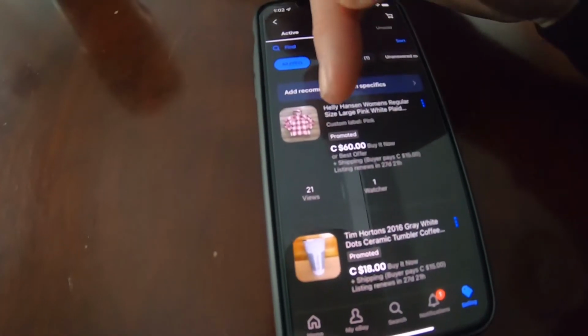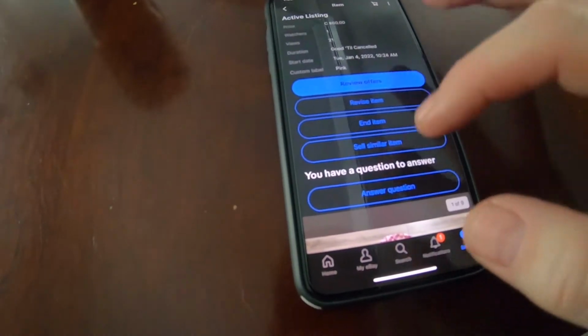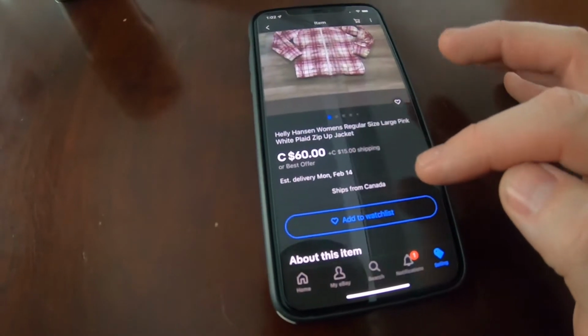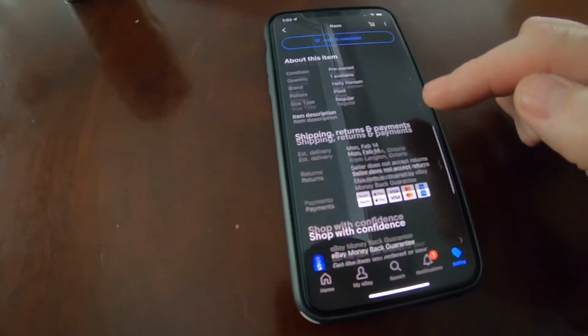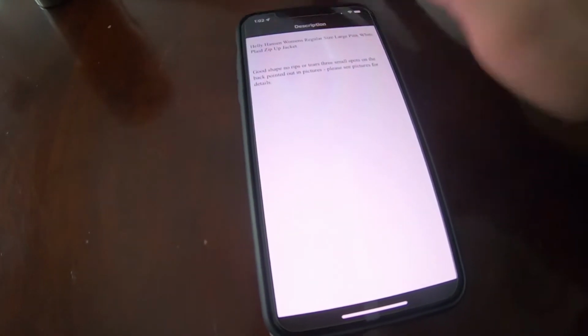I can see that custom label is pink, but when somebody clicks on the actual item here, so if we click on just the actual listing, it doesn't say pink in here at all. So somebody wouldn't say, what does pink mean, or anything like that. Even if you go to item description, it doesn't really have that in there. So that custom SKU is just for you. It's something that you see, and I use it personally, and I think a lot of other people use it to identify a location of an item. So if I'm wondering where this Helly Hansen jacket is, I know I'm going to be looking in pink. So if I sell it, that's exactly where I go to find it.